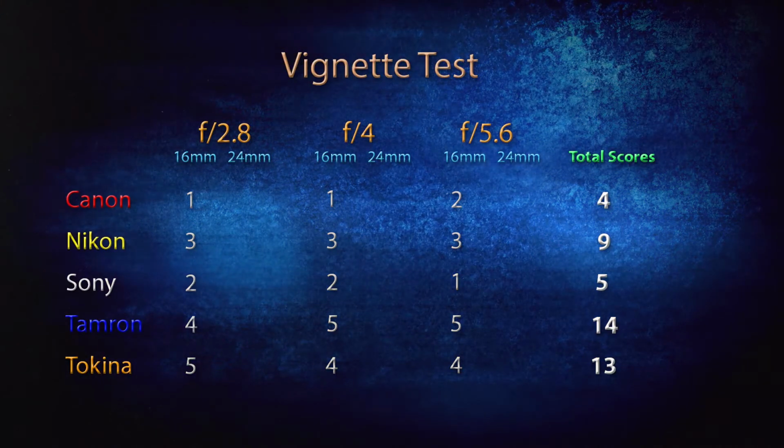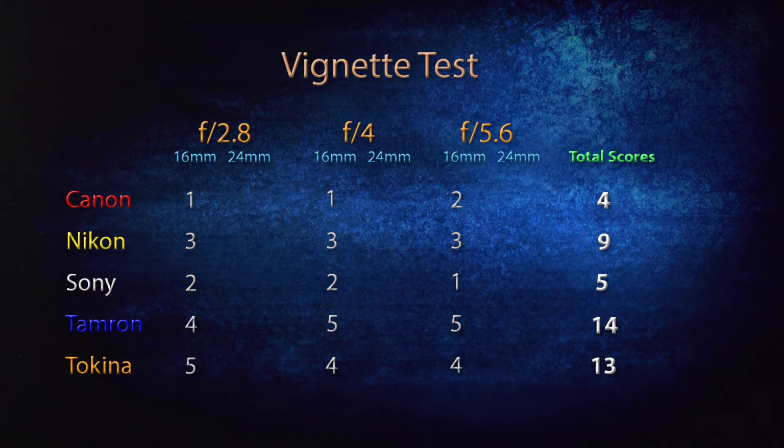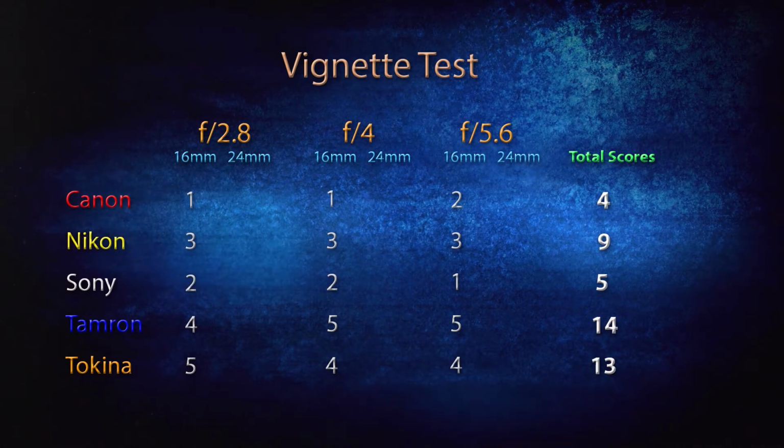So now that we have seen the stopped down performance characteristics of each lens at 24mm, it is time to compare them all side by side to see which one produces the least amount of light fall off in the corners. Starting off at f2.8 in 5th place was the Canon again, and I'm tempted to say that the reason its vignette performance is so bad is because its image quality is so good. Maybe it was a direct trade-off somehow.